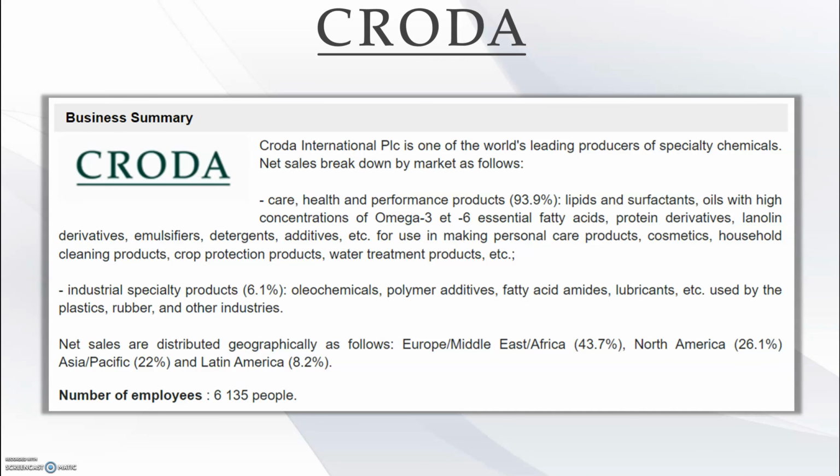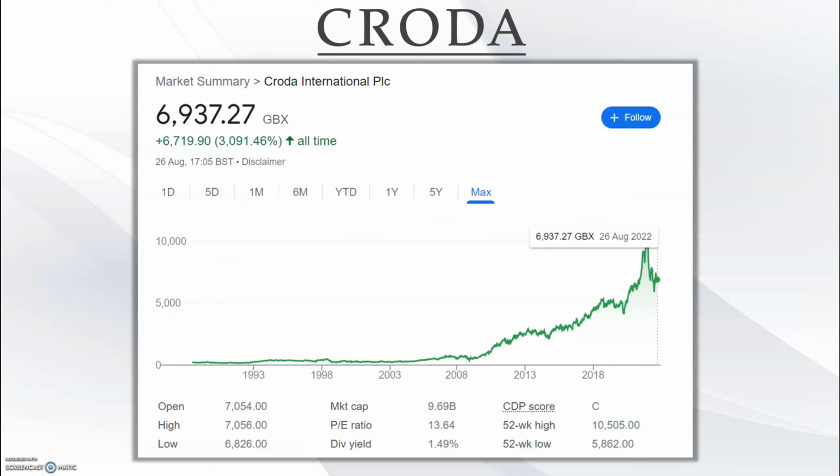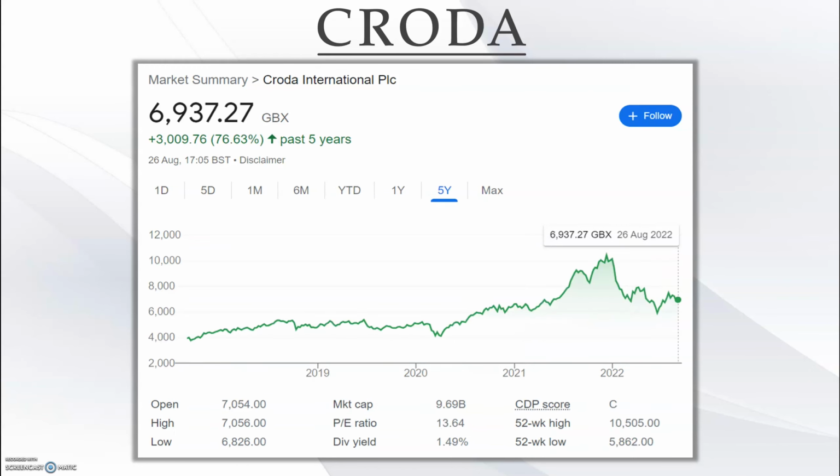Sales are global, with almost half of their revenue coming from Europe, the Middle East and Africa. Looking back to the early 1990s, by holding this stock for 30 years, you'd be holding a company which is up over 3,000% from where it was listed on the stock market originally. Over the last 5 years, it still gave fantastic returns, which would have given you a gain of over 75%.